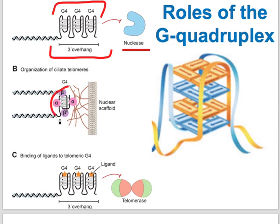The other cool thing is they're associated with the nuclear scaffold during cell division, for example. Sorry about that. And they can be used as structures to attach proteins that attach to centromeres or the plasma membrane or something. So they can serve as signaling structures.